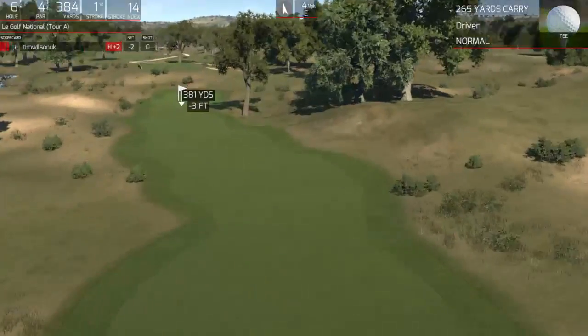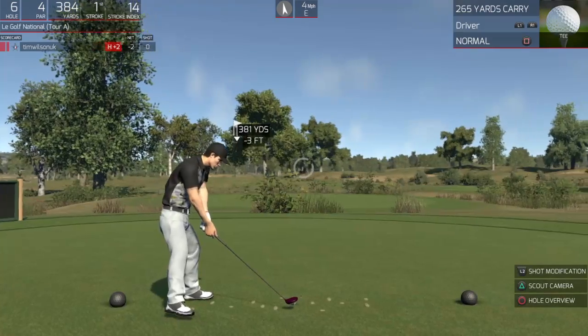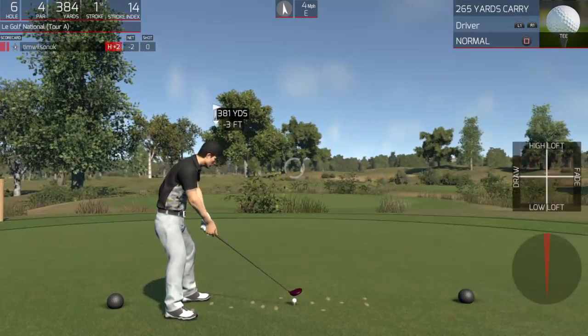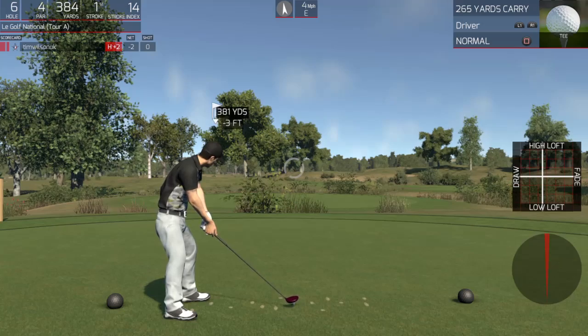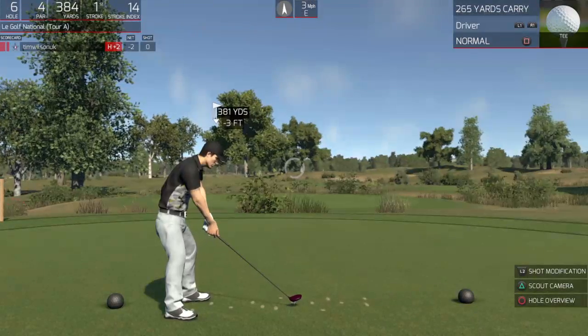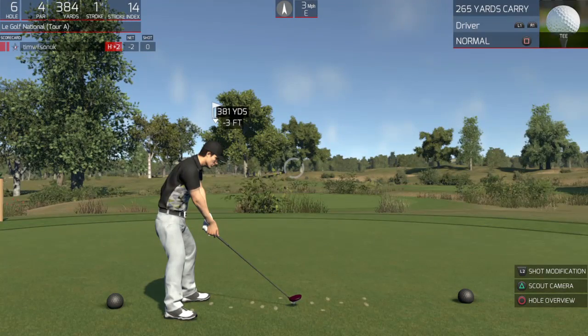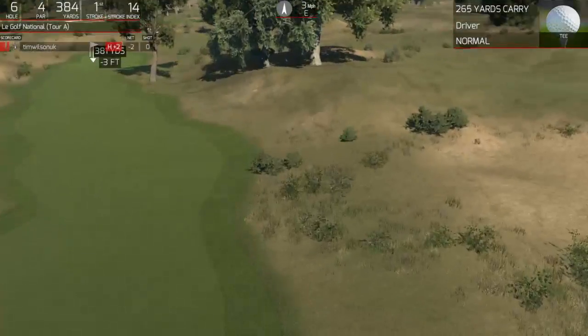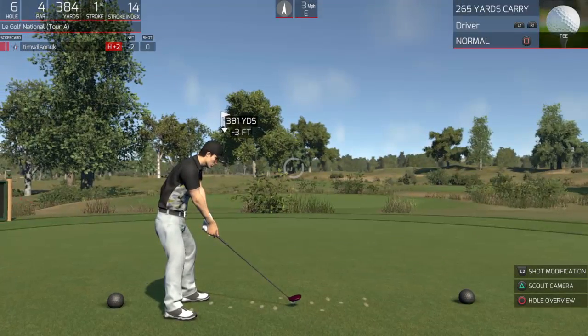We've got this tree in the way here. So this is for those guys, especially the guys on the real tour, that can draw a ball. They're either going to be drawing the ball or fading it around the other side of the tree. I'm going to try and draw this round this tree ever so slightly, not an awful lot.